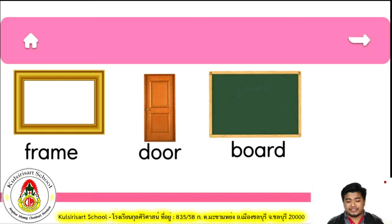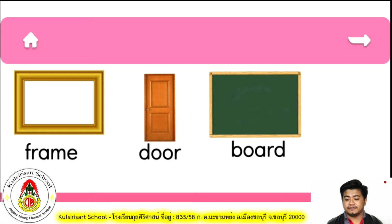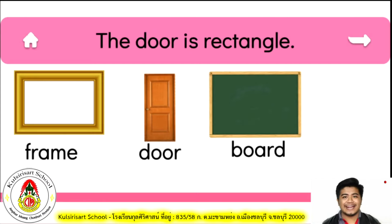Very good. Now let's use these examples in sentences, okay? All right. The first one is, the frame is rectangle. Very good. Say it one more time, louder and clearer. The frame is rectangle. Very good. The next one, let's have the door is rectangle. Very good. Say it one more time. The door is rectangle.